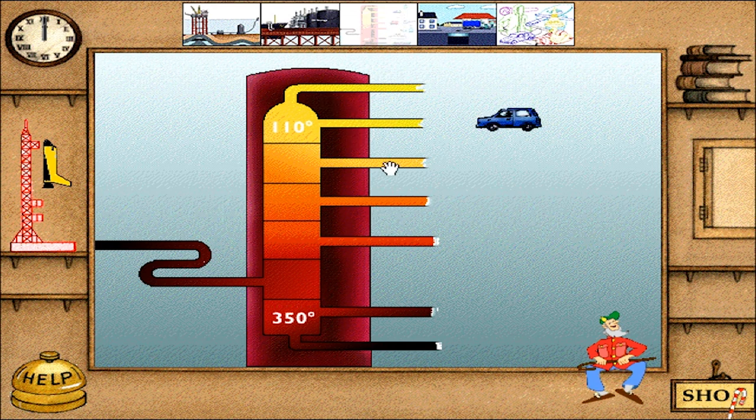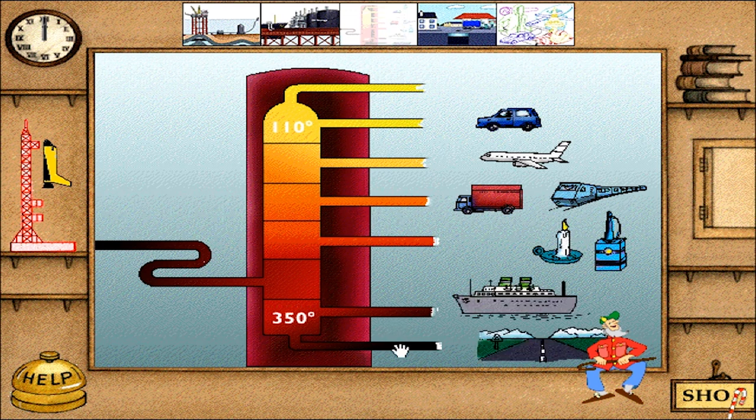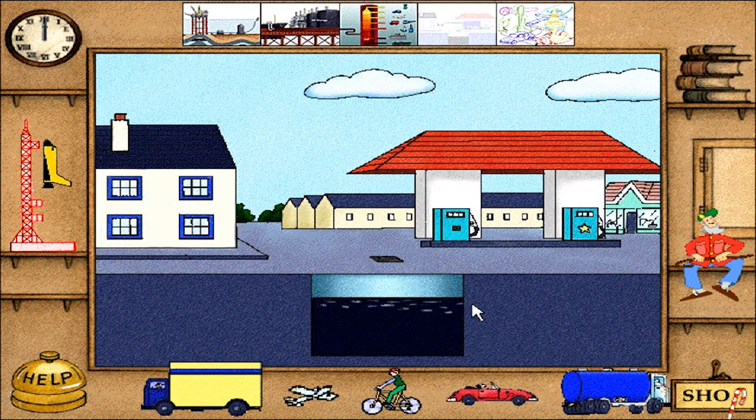Thin oils used for petrol. Kerosene for aircraft, diesel oil for trains, lorries and cars, lubricants and waxes, heavy oil for ships, bitumen for roads. Click on the vehicles at the bottom of the screen to make them fly and drive past. All of these use oil in one way or another.